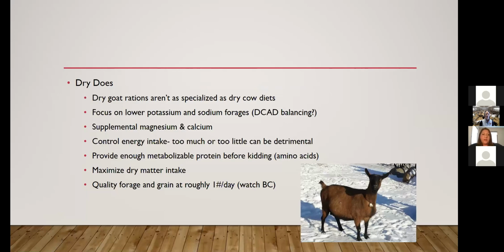So for your dry doe diets, these rations aren't nearly as specialized as dry cow diets. And part of that is because of the picky nature of goats. So we can't do things that are specialized. We can't use some of the calcium salts that we use. We can't feed a lot of wheat straw and corn silage and all that kind of stuff because goats are picky eaters. So we're going to do the best we can with what we know that goats are going to eat. So focus on low potassium and low sodium forages.